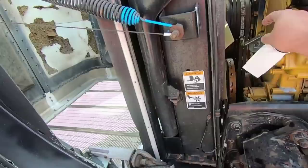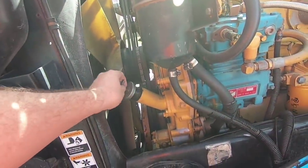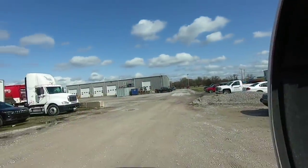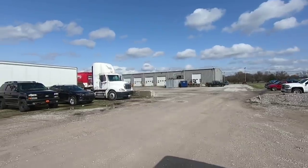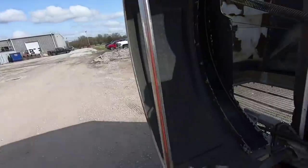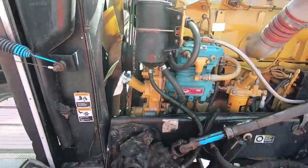old fuel oil filler cap. He was having a hard time getting that to seal closed. So I came over here, this is Kenworth, and they didn't have one, but luckily there's an International dealer right next door, so they got one. So let's see if this fits before I pull the tag off. Let me see if I can tighten that up.